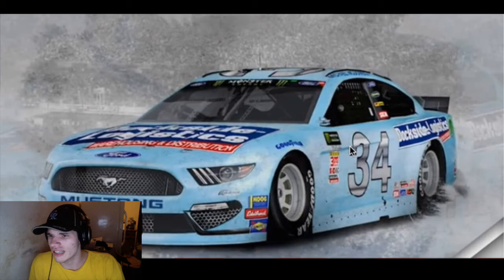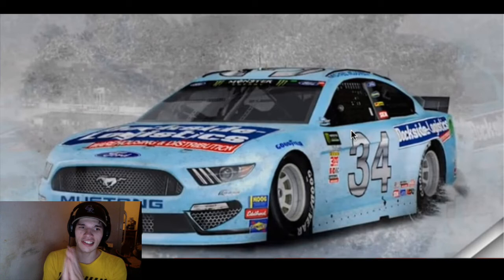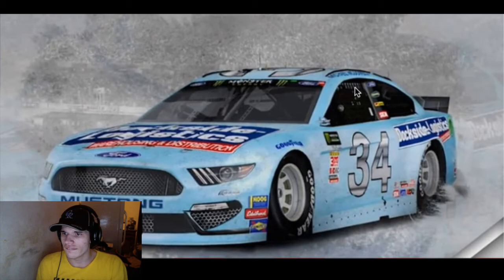In fact, fun fact, if you did not do your research, this scheme is also how the team owner Bob Jenkins got into owning a race team. It started off as Means Jenkins Racing. That team lasted for a year, and then in 1992 or 1993, maybe, I think it was '92, Jenkins and Means parted ways, and then Bob Jenkins went and founded Front Row Motorsports, and the rest is history.